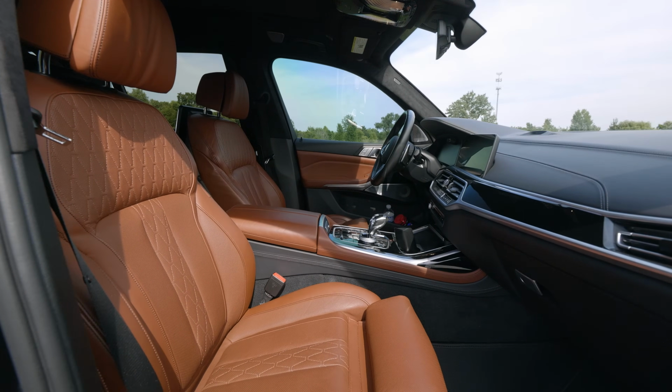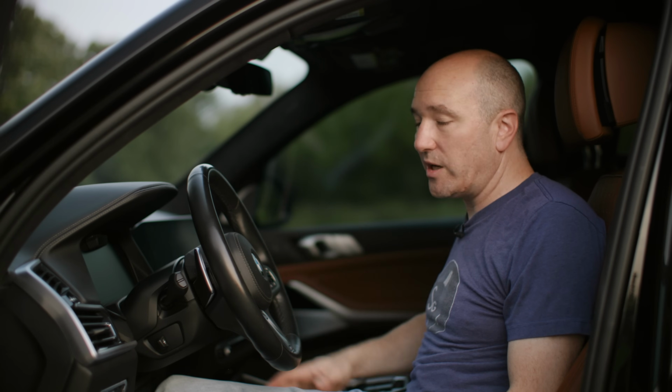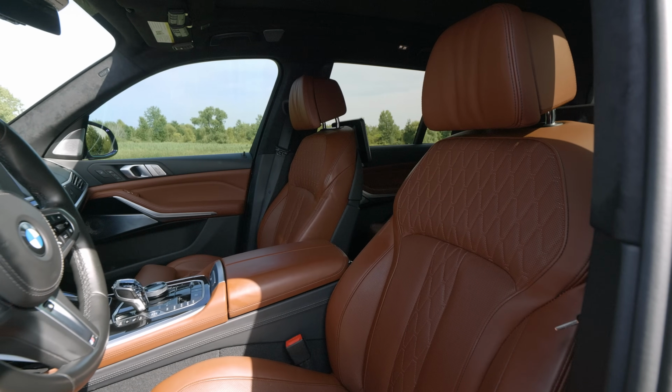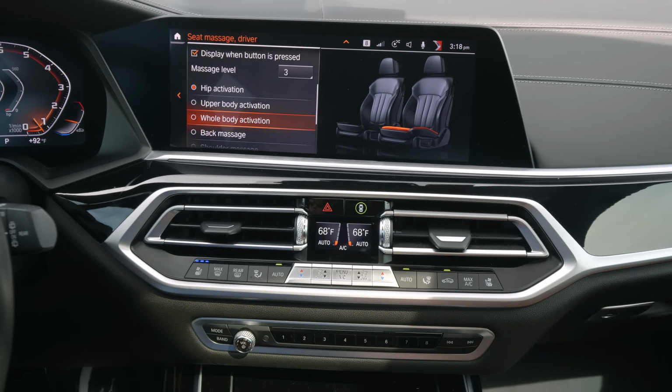Now, some of the tech features, obviously, like the stupid proximity, touchless stuff where you use your finger for gestures, I have that off. The massage seat function in BMWs is worthless. It's nowhere near as good as what you get in the MDX, the Audi products, and Mercedes products. That's one of the worst massaging functions if you're looking at it from a luxury perspective.